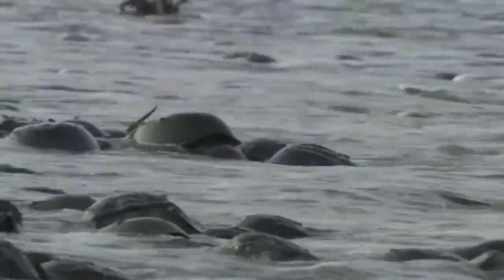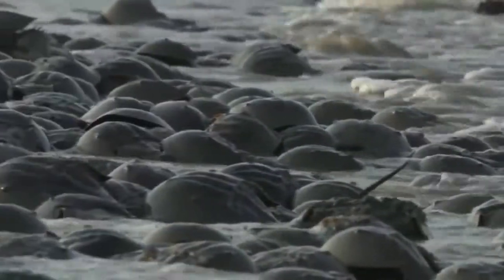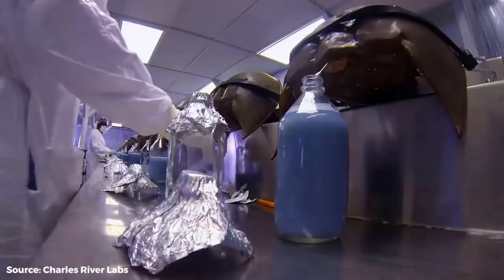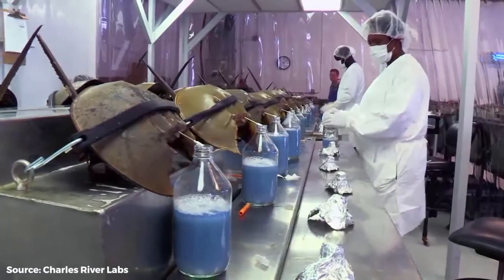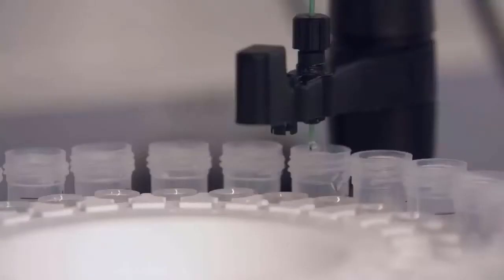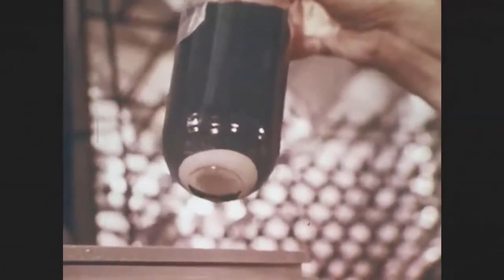One of these ancient compounds is the reason that hordes of these animals are dredged up from the ocean, jabbed with a hypodermic needle, and their blue blood drained, processed, and sold. Their blood, made blue from a copper-based oxygen-carrying molecule, is so valuable that it's the basis for a multi-million-dollar pharmaceutical industry. So valuable that a single liter of it goes for around $16,000, one of the most valuable liquids on Earth.